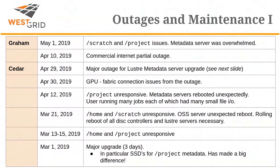I just note too, back on March 1st, there was another major upgrade on Cedar, and they replaced the SSDs for project metadata, and that's really improved things quite a lot. We're not seeing a lot of the slowdowns and issues that we were seeing last year. The SSDs are much faster, and they're handling some of these metadata issues.